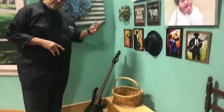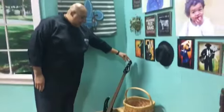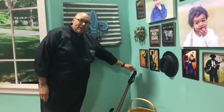I played piano for years, and I got a bass years ago. And I wanted to learn. I still haven't learned how to play it. But eventually, I'm going to do it. It's aspirational. But we put a few knickknacks up from everybody on crew.